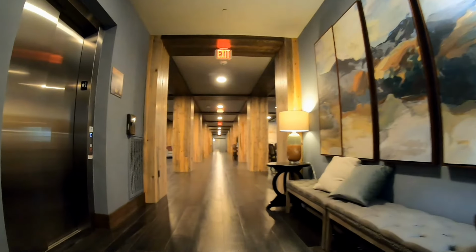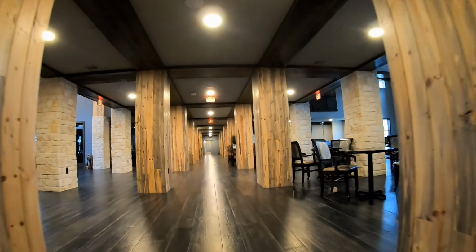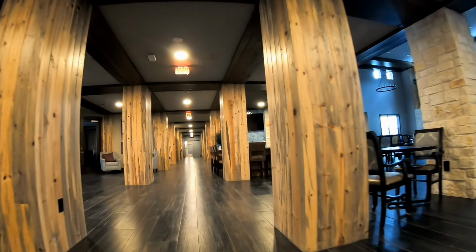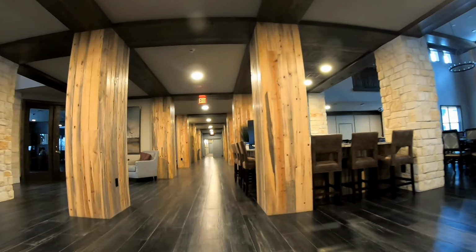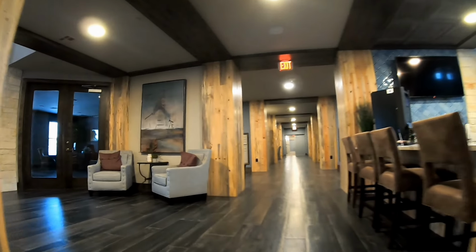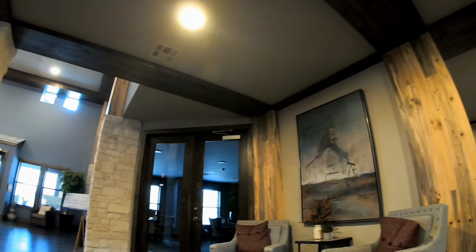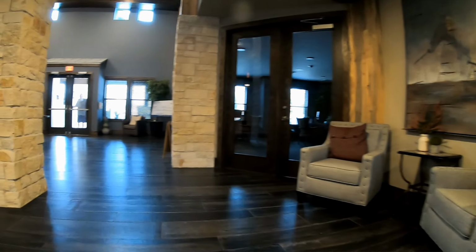But the atmosphere in the entryway and the main hall, this is what I've been wanting to show you guys, is in my opinion rustic, and it definitely comports itself to a Texas log cabin atmosphere. There's some nice more artwork, more comfort in the lobby. If you're waiting for family or friends to pick you up, or an Uber or whatever, there's just a comfortable setting.